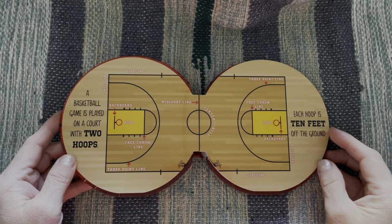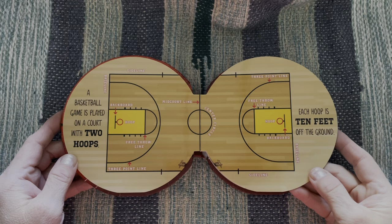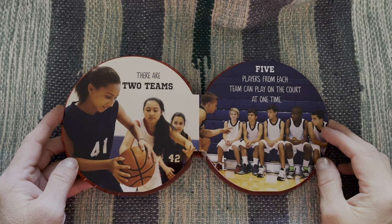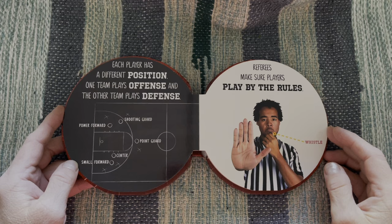A basketball game is played on a court with two hoops. Each hoop is 10 feet off the ground. There are two teams. Five players from each team can play on the court at one time. Each player has a different position. One team plays offense and the other team plays defense.